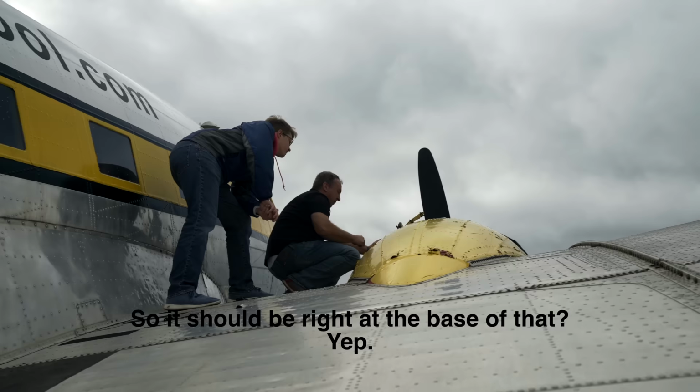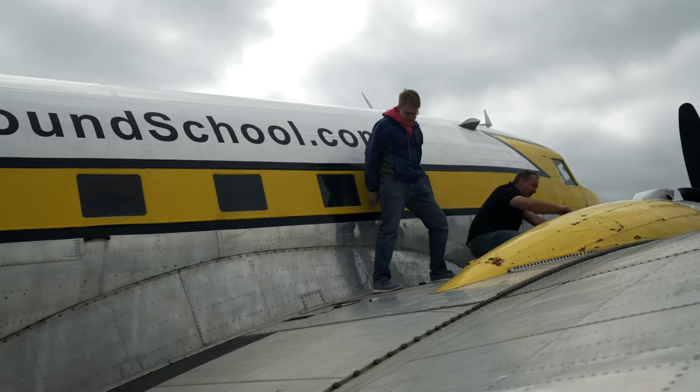Yep, right at the base of that, it's about right. Okay. So that's 29 gallons. 29 gallons. A lot of oil.